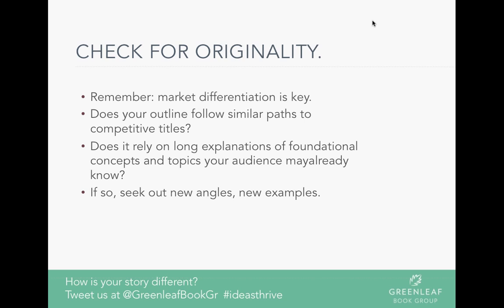I would venture to guess that somebody reading in the business and leadership genre, for example, has probably read the foundational titles and doesn't need you to walk them through them again. So if you are spending some time on those foundational concepts, maybe you need to think of a new angle. Maybe you can check out a new way to kind of ground your exposition and narrative.